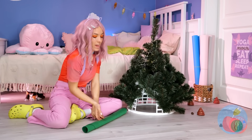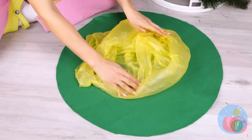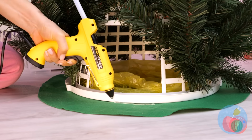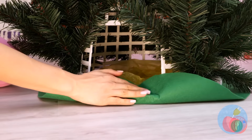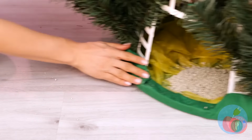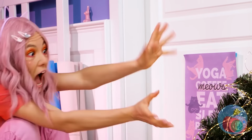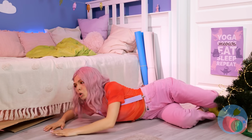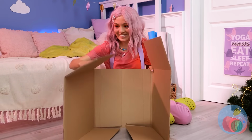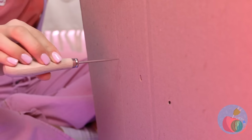Just lay out the green carpet and a plastic bag. Don't forget to glue it all together. Add some sand, like every litter box needs. Gravity is just not your friend today, but cardboard is far more agreeable. You can make it into all sorts of new things.